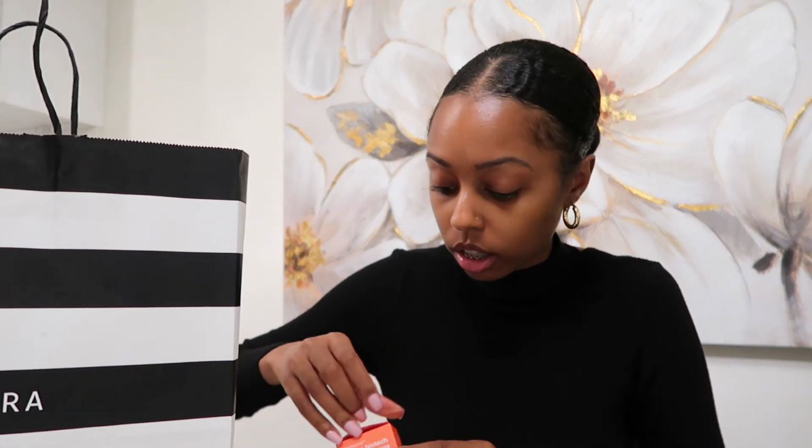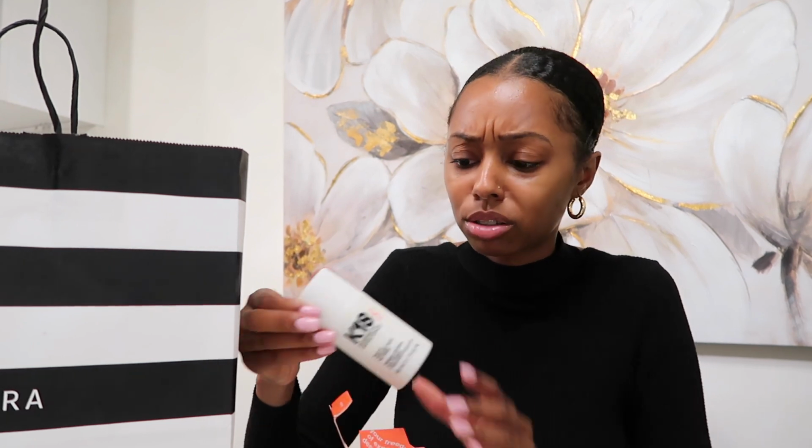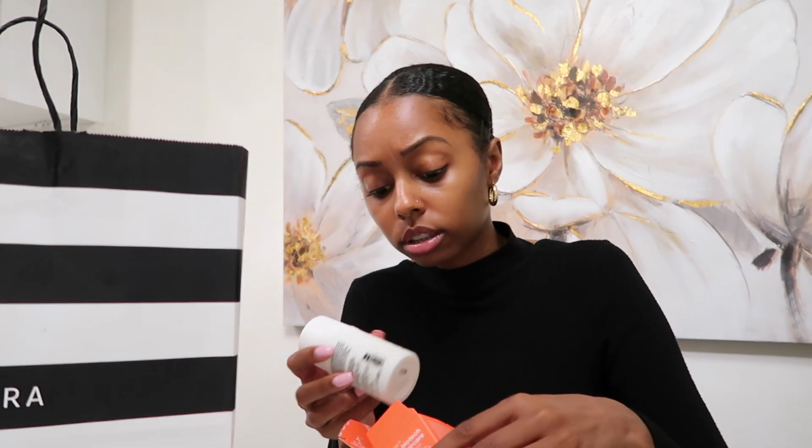But it's supposed to be better than Olaplex, even though I probably will still use both of them, because Olaplex you wash out and this is a leave-in. But yeah, it was $75 for this little bottle. So it better work, because if it doesn't, I'm not gonna keep buying this because it's extremely expensive. But I like to take care of my hair, so that's that.